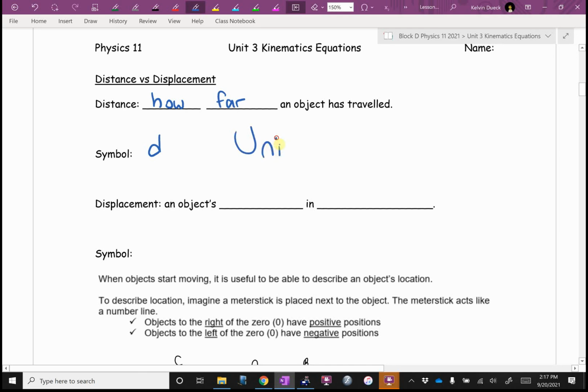Units. Distance is measured in meters. The SI unit for length.